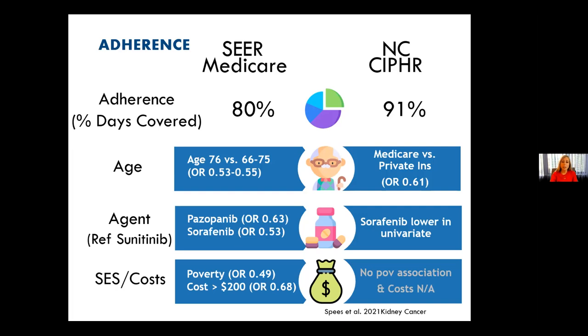We saw a strong impact of poverty on adherence within the SEER Medicare data, but not the North Carolina CIFER data. And although it is unclear why, we hypothesize that older patients living on a fixed income may be more sensitive to financial stressors. Consistent with this, we saw that OAAs with out-of-pocket costs over $200 were associated with decreased adherence within the SEER Medicare cohort.